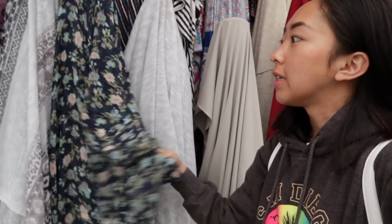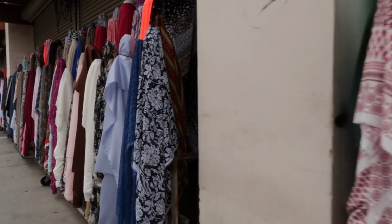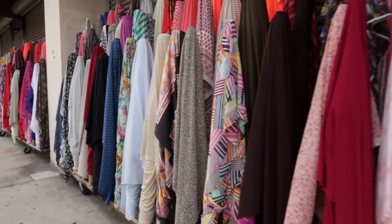Yeah, so basically I normally just walk down this street right here, see if I find anything that inspires me. Couldn't find anything out here for swimsuit, so we're gonna head inside. I know for sure they have swimsuit material inside.